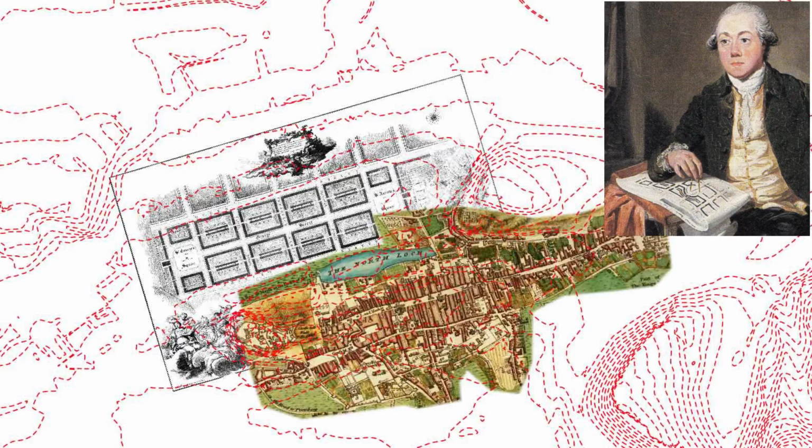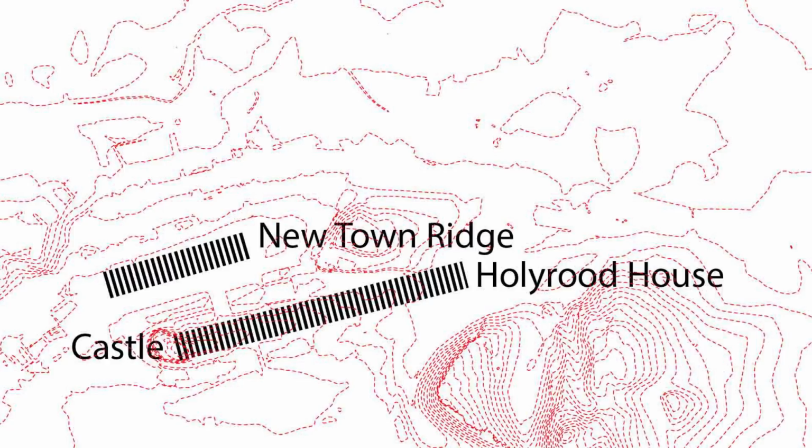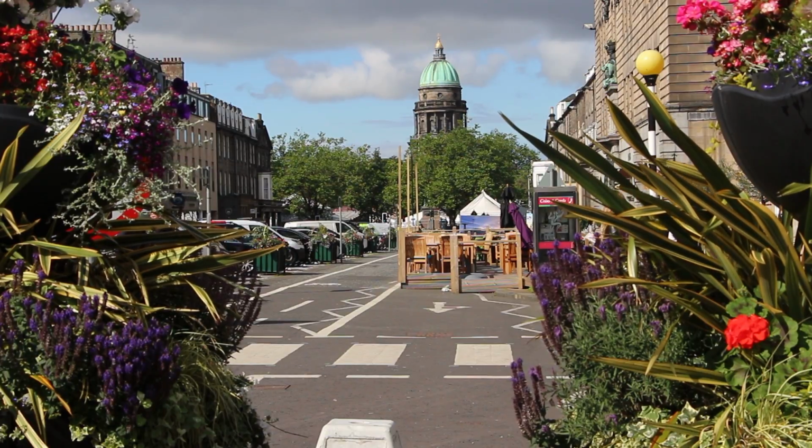Basing his design on an appreciation of Edinburgh's landscape, Craig created a great work of landscape architecture. The horizontal crest of the New Town Ridge, lying north of the Old Town, became the central axis of Craig's design. Squares and churches were planned at both ends of George Street to create beautiful views.